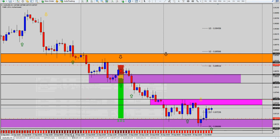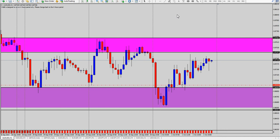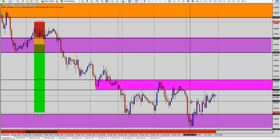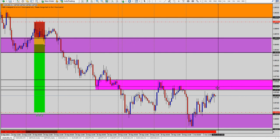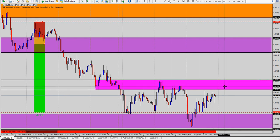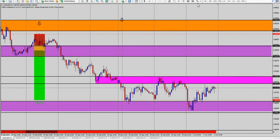We're going to pull it over to the charts now. As you can see, we're on the Australian dollar 4 hour. I'm actually going to pull it down to an hour so we can see more of this price action where we may get a play out of. I want to see a test of these highs for a reversal, possibly back down to this purple area here. That's what I'm going to be looking for.